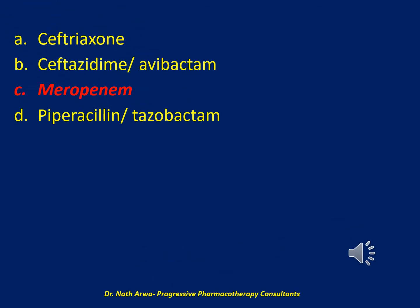And the correct answer is C. Meropenem. Meropenem would be the best choice for this patient given production of CTX-M, which is an extended-spectrum beta-lactamase. Piperacillin-tazobactam is likely less effective than carbapenems. As has been shown in recent data, ceftriaxone is unlikely to be susceptible for CTX-M-producing organisms. Ceftazidime-avibactam likely would be active. However, it is unnecessarily broad coverage for an ESBL-producing infection.